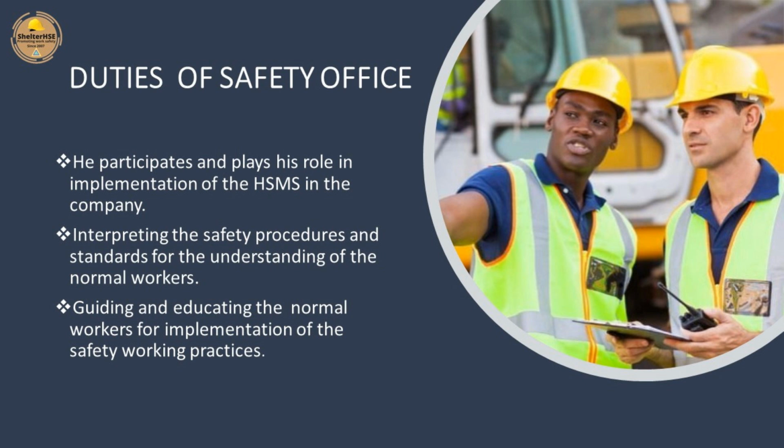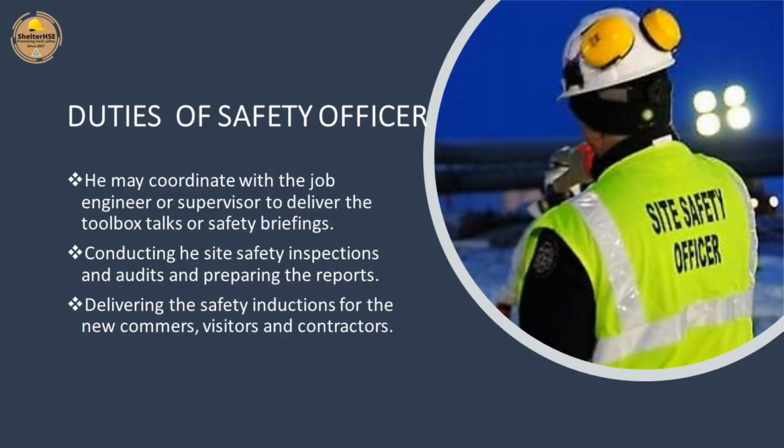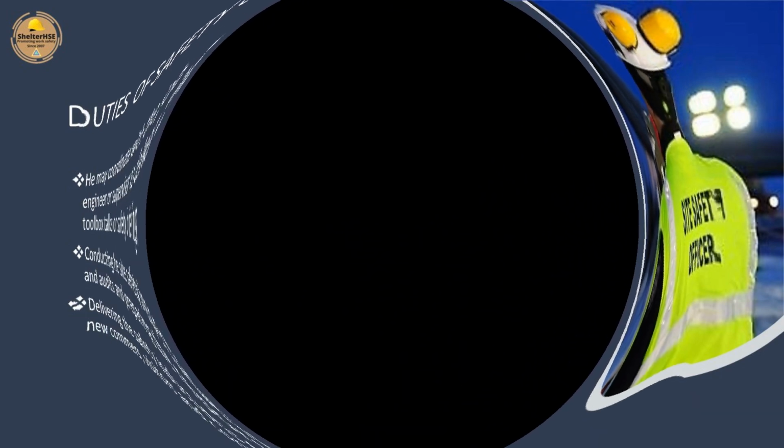Guiding and educating the normal workers for implementation of the safety working practices. He may coordinate with the job engineer or supervisor to deliver the toolbox talks or safety briefings. Conducting on-site safety inspections and audits and preparing the reports. Delivering the safety inductions for the newcomers, visitors and contractors.